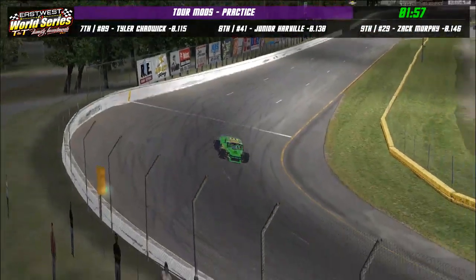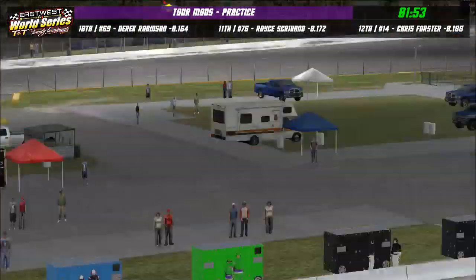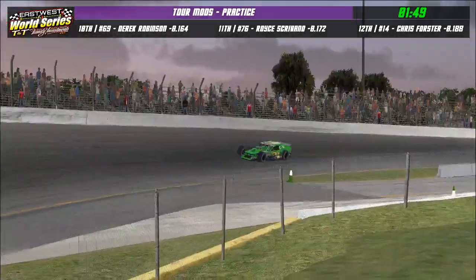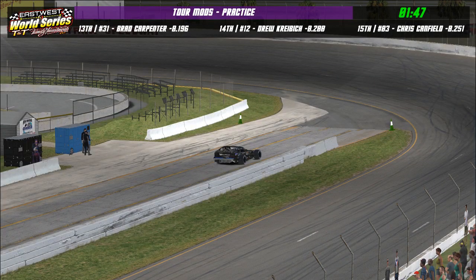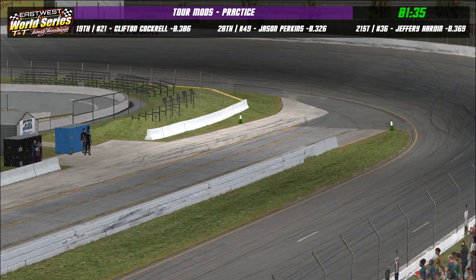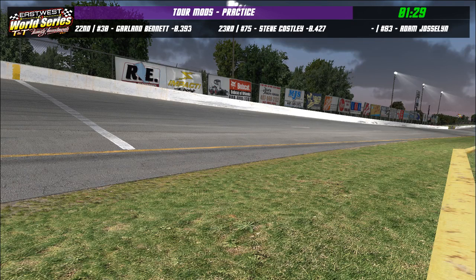Someone's doing burnouts. I think it's Carpenter. That's Canfield. Here's Canfield finding something to do as Carpenter is casually making laps around. Stenjum is still sitting in pit road, possibly waiting for the timer to run out. And it looks like that would be Riley's last attempt, unfortunately.